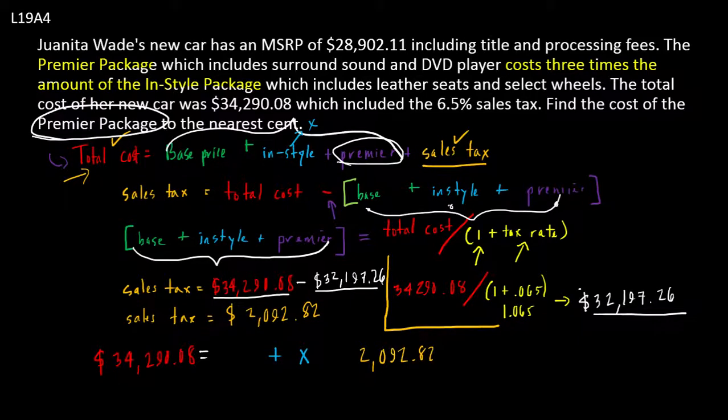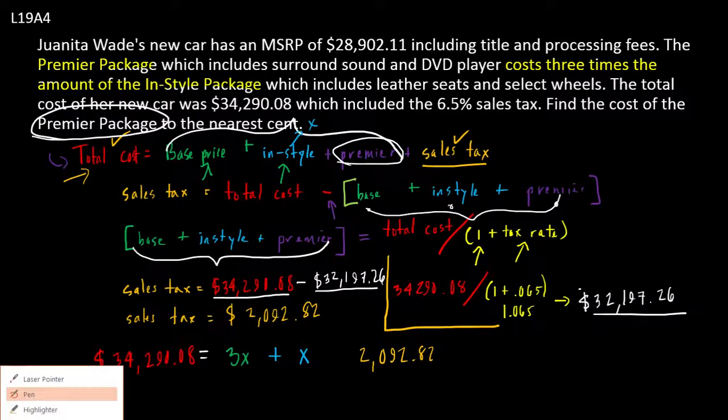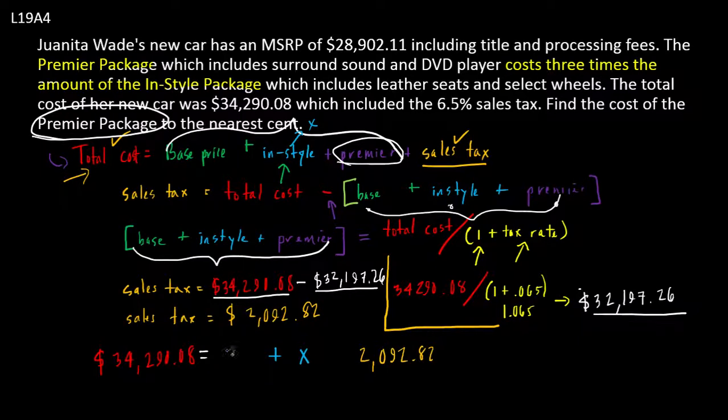And now the base price, again, I still don't know it, but I do know how it relates to InStyle. It's 3 times the cost of the InStyle, so I could write this as 3x. I've just written Premier, sorry, not base price, in terms of InStyle because the Premier package costs 3 times the amount. The only other variable, base price, I do know, they told me the MSRP was $28,902.11. So the key is just figuring out that because the Premier package costs 3 times the InStyle package, I can represent it in terms of the InStyle variable.